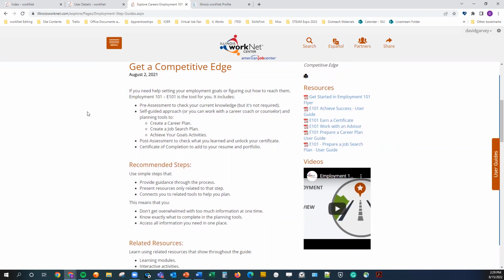And then, as they're navigating through the approach, and we'll take a quick look at some of the tools that are included here in a second, they can begin to put together a career plan, a job search plan, and monitor and track and update their progress in the job search. And then once the tool is completed, there's also a post-assessment to check what the customer has learned, and they can earn a certificate with a passing score. And then that certificate of completion can be added to their resume and portfolios.